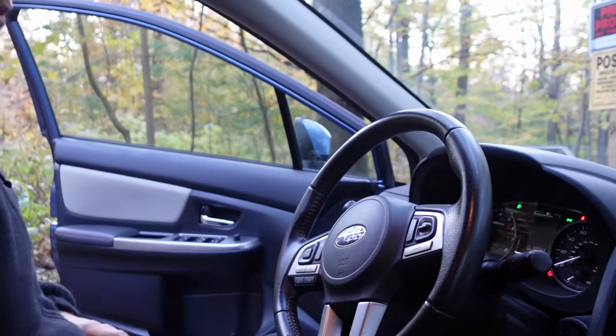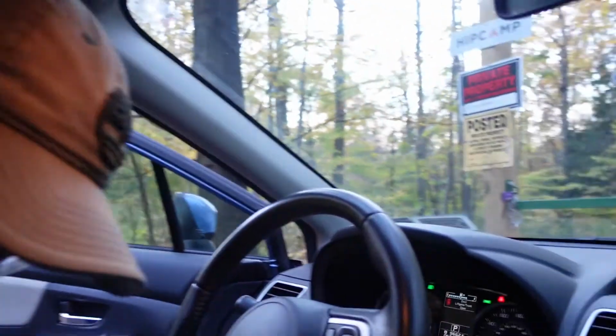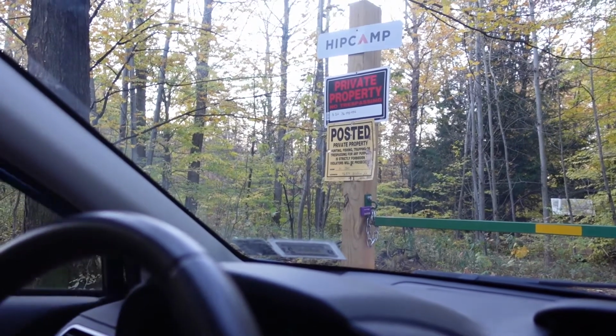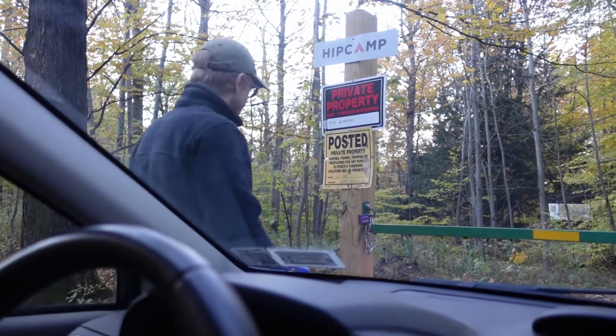Arrived at the campsite and it looks like it's locked, like a padlock. A padlock, and they gave us a code which we use to get in.